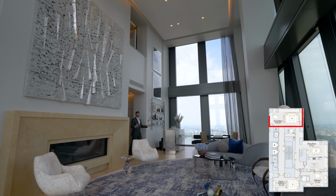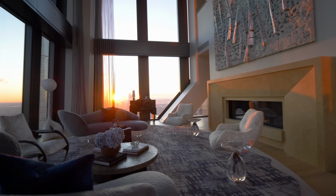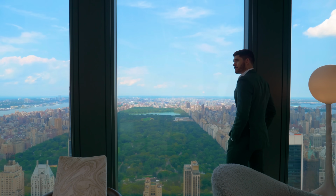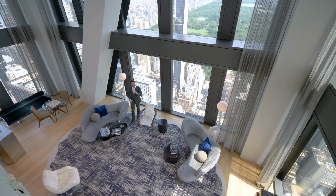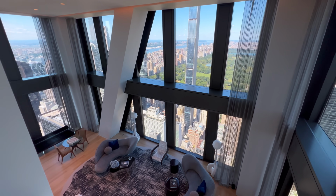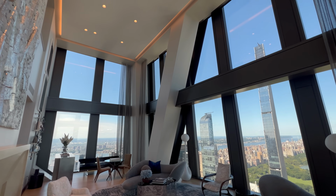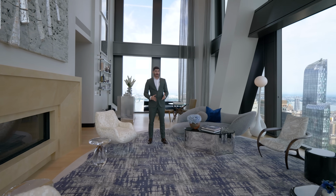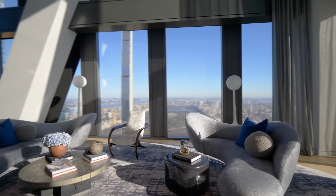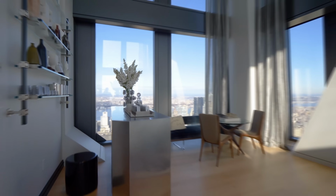This is the wow factor in this penthouse. We have 22-foot high ceilings here in the great room with a view of Central Park to the north. It's only from the second floor Juliet balcony where you can get a sense of the volume of the double height ceilings. 22-foot high ceilings in an apartment is pretty unheard of. It was really built for an entertainer, and there's a lot of cool features in this great room, aside from the fact that you have 180-degree views of New York City.